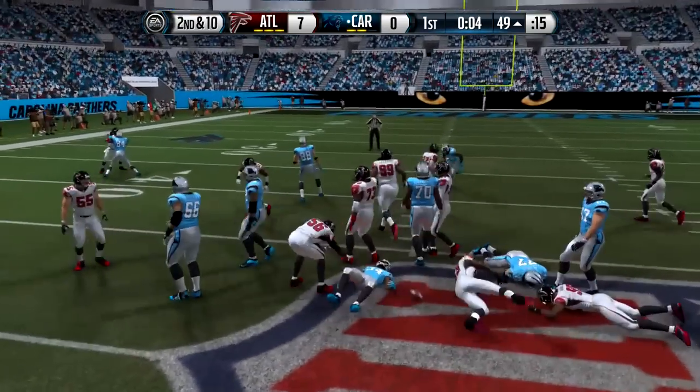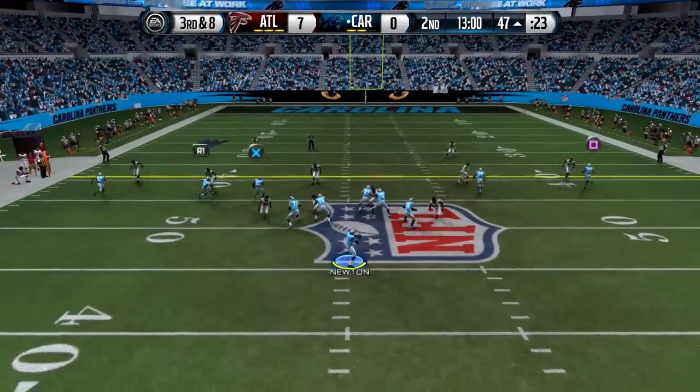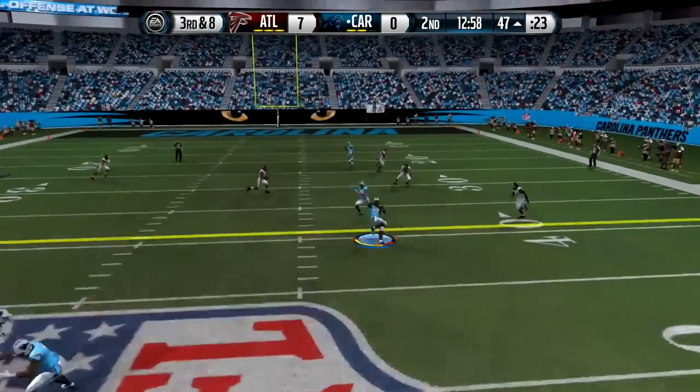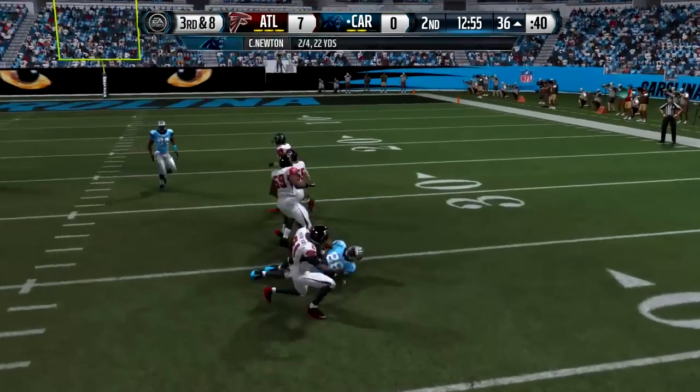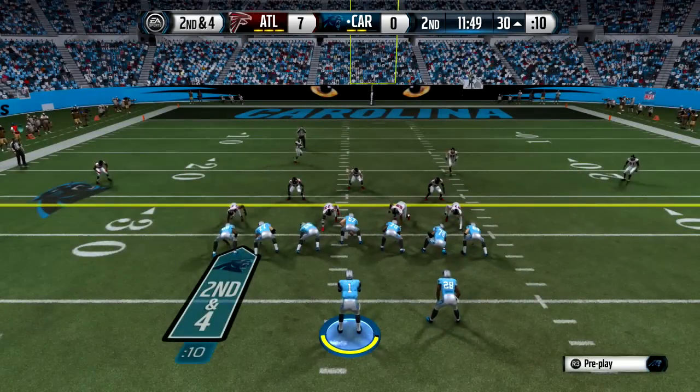As Williams shakes free from one tackle and gains a couple. Empty shotgun, 3rd and 8. 4-man rush. Newton throws. That's a first down to Brandon Williams. That puts us in long distance field goal range.